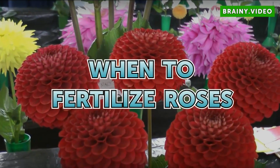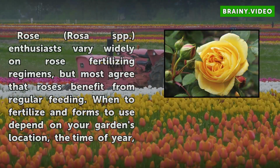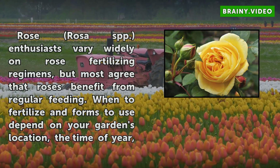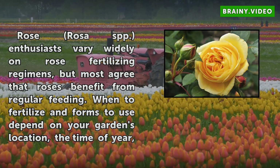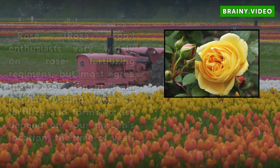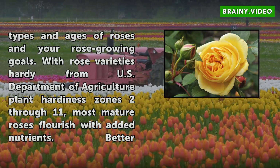When to fertilize roses. Rosa spp. Enthusiasts vary widely on rose fertilizing regimens, but most agree that roses benefit from regular feeding. When to fertilize and forms to use depend on your garden's location, the time of year, types and ages of roses, and your rose growing goals.